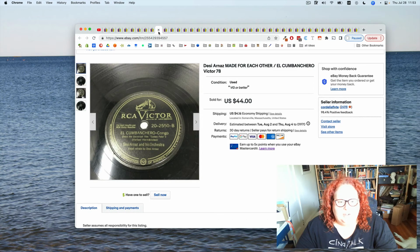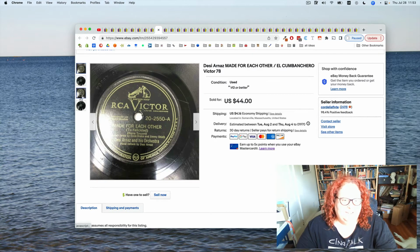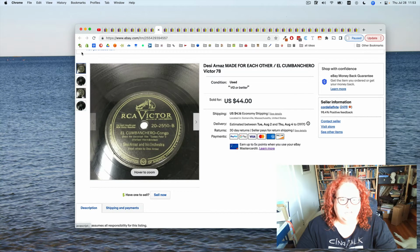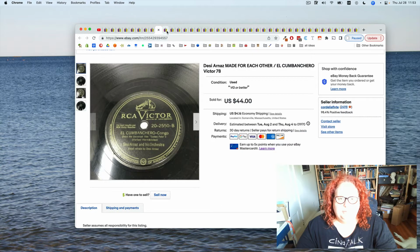Okay, here is a record. This is Desi Arnaz, and this I've had listed for quite some time, but it did sell for $44, so that's very exciting. And by record, I mean 78 record. One of these shellac dealies. It's not in the best condition, but it's playable and everything. I mean, aesthetically, it's not in the best condition. It's fine though. And yeah, so lots of fun for someone's gramophone.